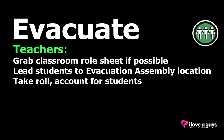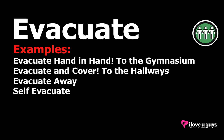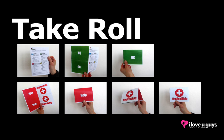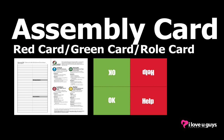Teachers, you'll grab your classroom roll sheet if possible. You'll lead students to your normal evacuation spot. You'll take your roll and account for students that may be missing. Once you're in your spot, you'll take roll, and students, you'll notice that each time we do a fire drill, teachers will hold up either a red or green sign, and that'll mean that roll has been taken care of and everybody's accounted for. And if everybody isn't accounted for, they hold up a red sign, and we do our best to locate any missing students. They'll also take their roll sheet out there with them so that they can take attendance.